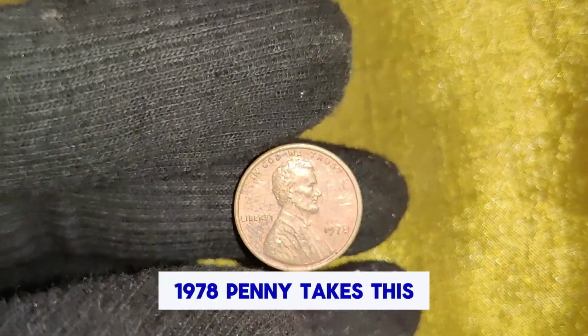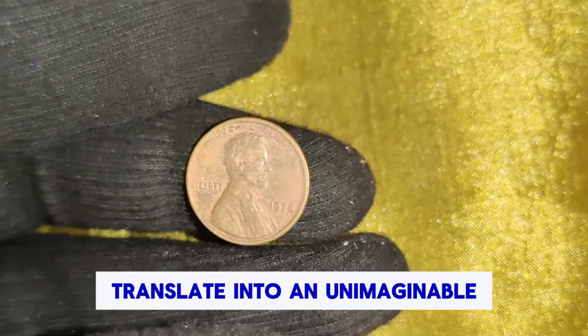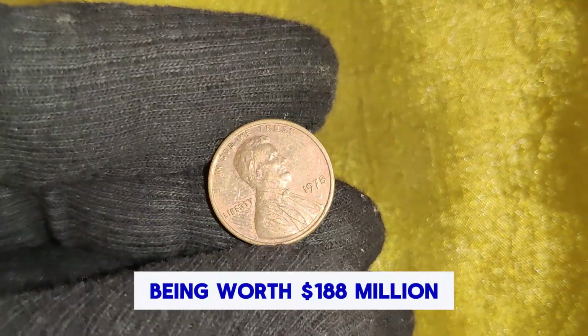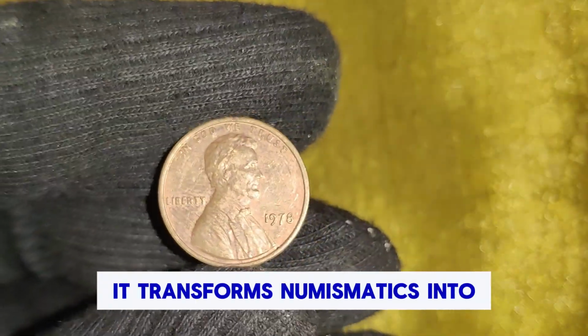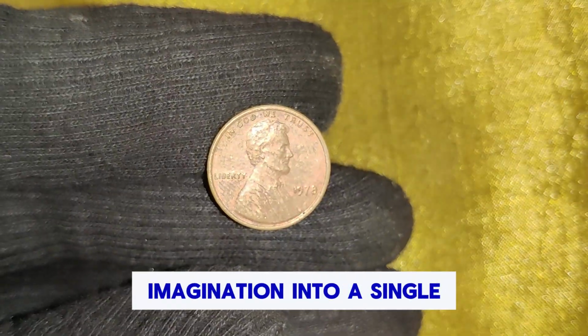The 1978 penny takes this idea to another level, suggesting that luck could translate into unimaginable fortune. To believe in the possibility of a penny being worth $188 million is to believe in miracles, and that belief is what drives the search. It transforms numismatics into a treasure hunt, blending history, chance, and imagination into a single pursuit.